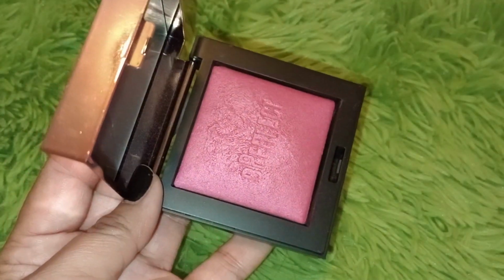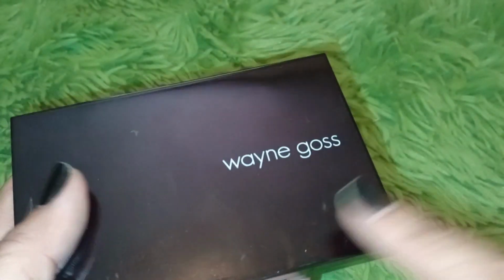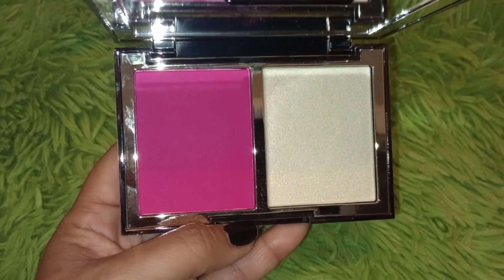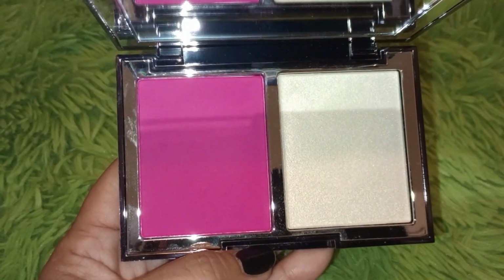It is so pretty. And then we have the Wayne Goss Weightless Veil Blush Palette in Vivid Azalea. This one is one that I never use except for this time of year. And let me show you why. Look at that. The bright purple, magenta, vivid, very, very pigmented. You want to like dip into this.